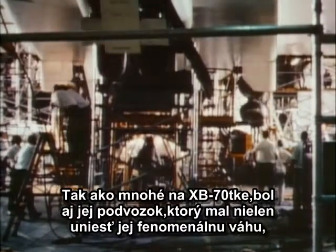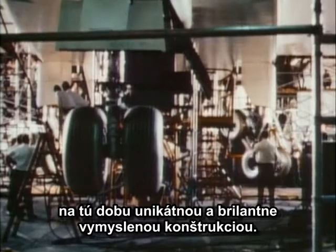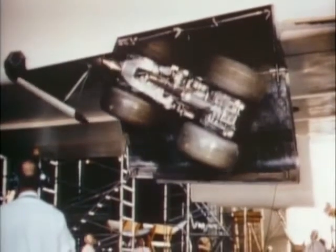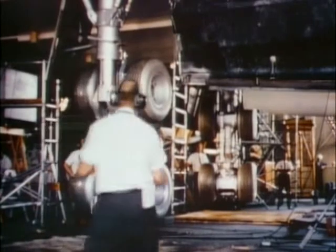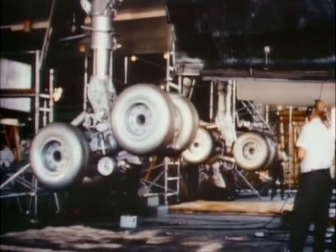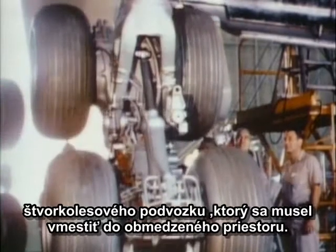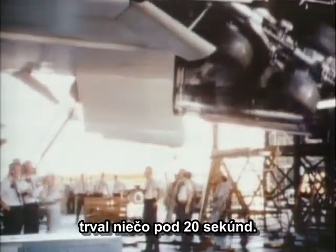Like so much of the XB-70, the landing gear, which had to support the plane's phenomenal weight, as well as the added stress of landing and takeoff, was, for the time, a unique and brilliantly designed feature. The forward twin wheels were conventional, but the support gear was required to rotate as well as fold the four-wheel bogie mechanism, which was stored in the limited space available. The whole process of extending or retracting the clever but complex gear could be achieved in a little over 20 seconds.